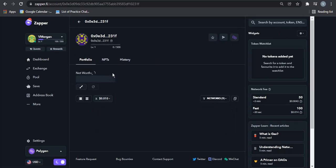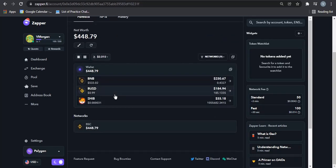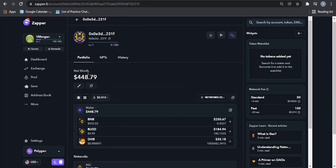All right, so what it does is it allows me to look at this wallet and what this account holds. So if you are monitoring or tracking a whale's account or whatsoever, you can look into his wallet or her wallet, and then you find what he holds: BNB this, BUSD this, and SHIB this. A lot of you look up to some people, and you want to track them and know what they are doing.